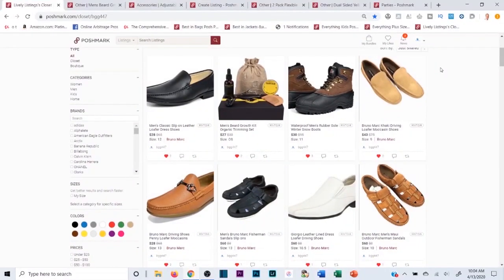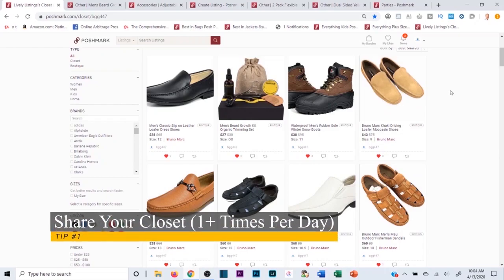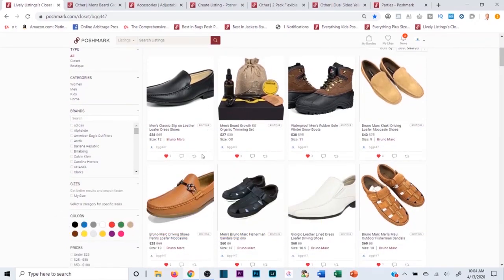All right, so the first tip is a simple one, but yet most people that sell on Poshmark don't even do this, and that is to share your closet at least 1 time a day. Now, preferably you want to do this a lot more, and I know it can be tedious, obviously, when you're literally hitting share to my followers, share to my followers. If you have a couple hundred listings, or even less, like 50 to 100, it's going to take you a long time, and it's really going to be a monotonous process that you don't want to do. So I totally get that, right?